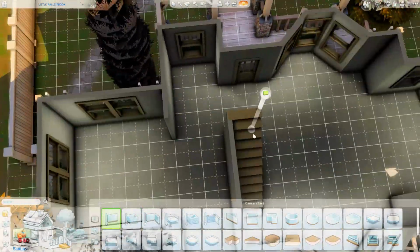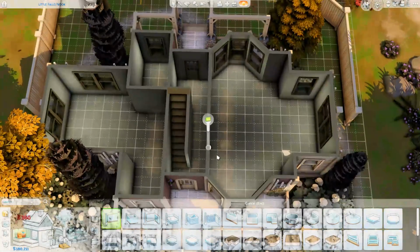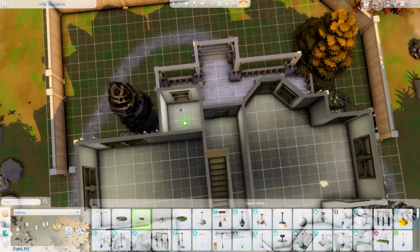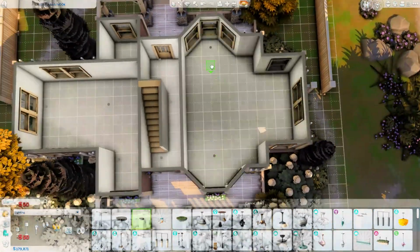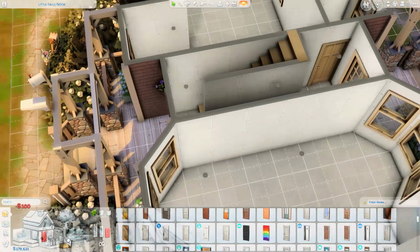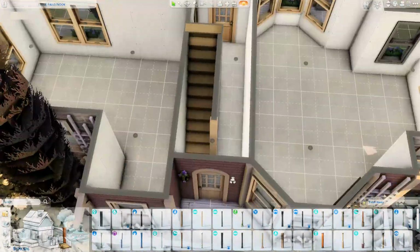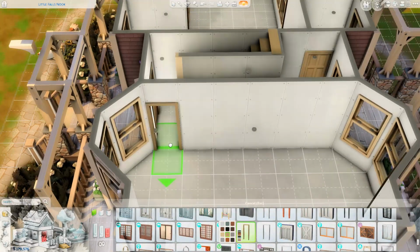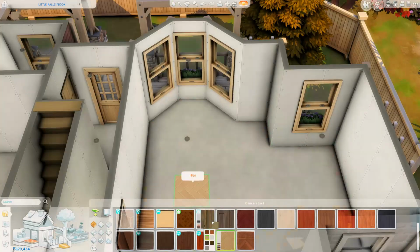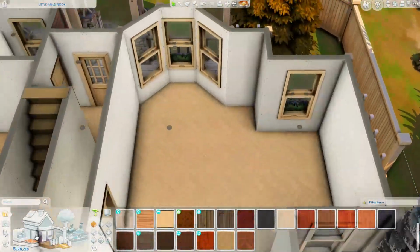So this is the floor plan of the house. As you can see, it's not particularly big, but this is the living room on the right, the kitchen on the left, and then a small toilet at the back. It's nothing too complex, and I was trying to utilize the space as best as I could because we didn't have a lot of space to work with. So for me, it's kind of a challenge to do houses of this size because I'm just not used to it.